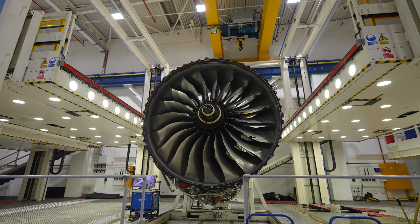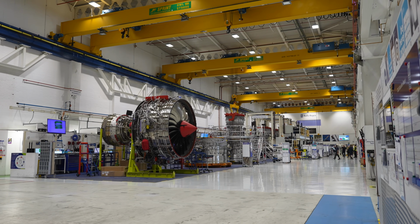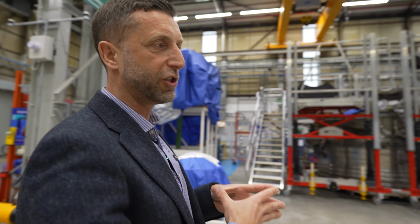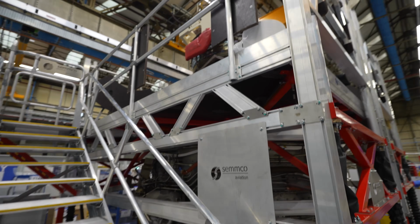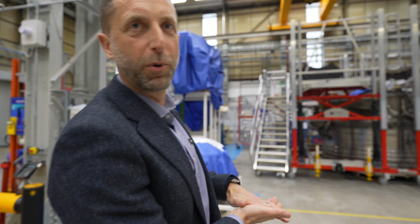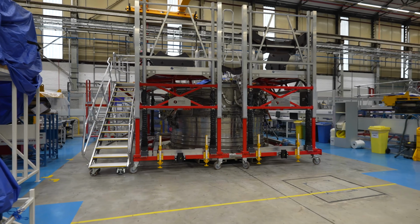So this shop has been set up specifically to do the work scope, which is to replace the existing turbine blade with the new, more durable turbine blade. A Trent engine is a modular engine, so if you want to get a component out of an engine, you don't have to strip the whole engine down to get the component. It is made up of modules. So when we bring these engines in, we take off the nose cone right at the front of the engine, so we can then tip it over, put the engine down on its nose, and then you can start pulling the modules out of the engine.